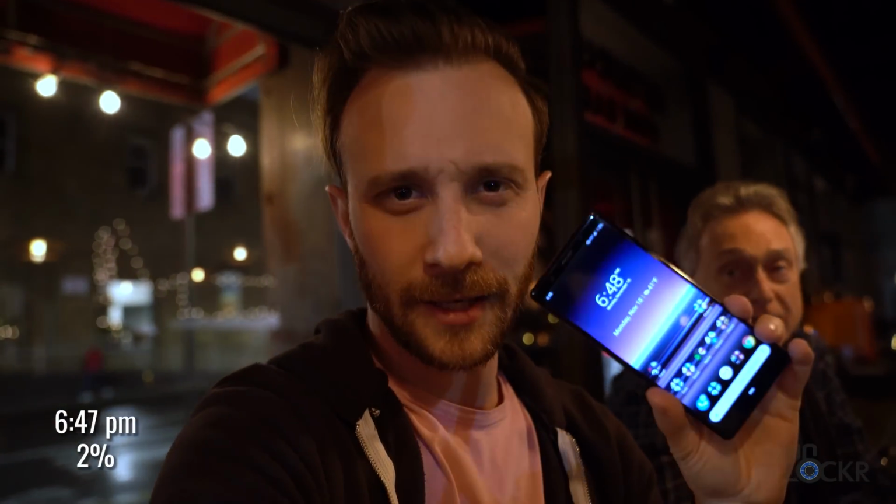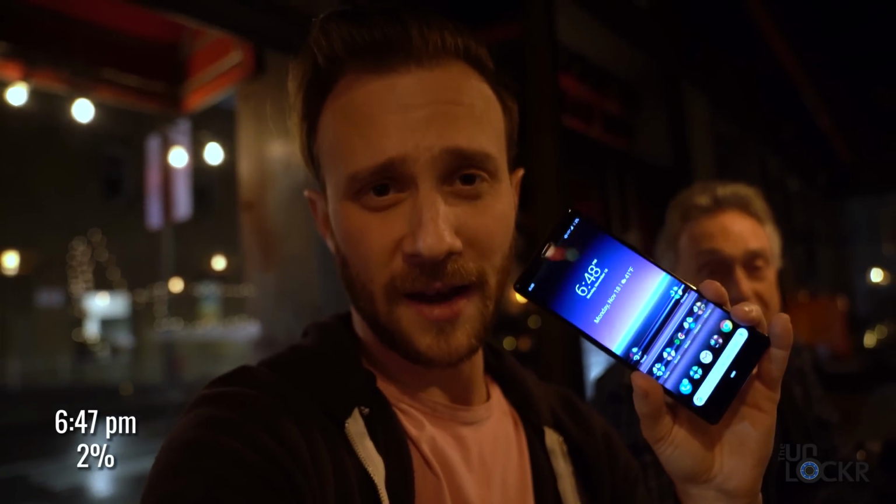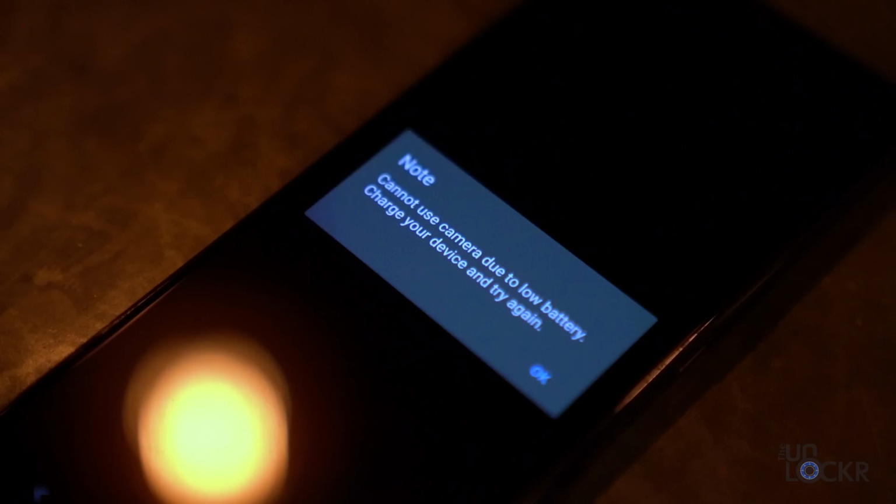Okay, well, made it to a wine bar to have a drink with my father here, and I was going to take more photos on this phone and test night mode and all that fun stuff, but it turns out that it is 6:47 p.m. and we're already at 2%. On top of that, the phone won't even let me take a photo if I try. So this concludes the battery portion of this video.